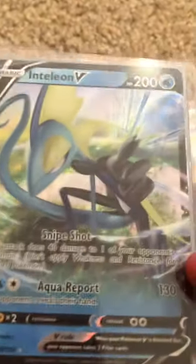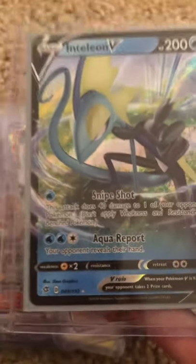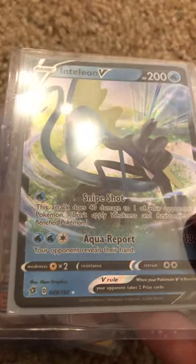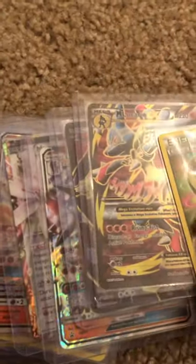Inteleon V. I like this Pokemon. I believe this is from Rebel Clash. I can't be sure, but I believe it's from Rebel Clash. And yeah, it's an okay V card.